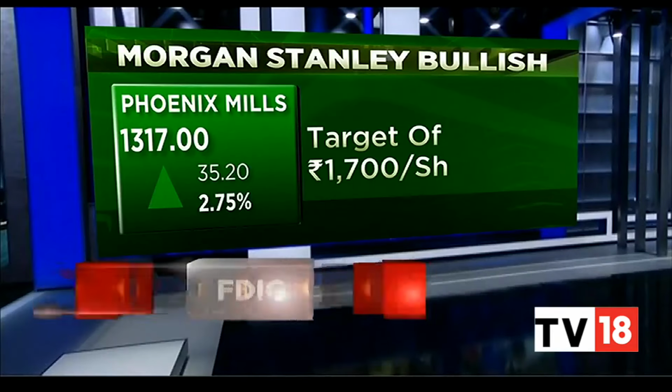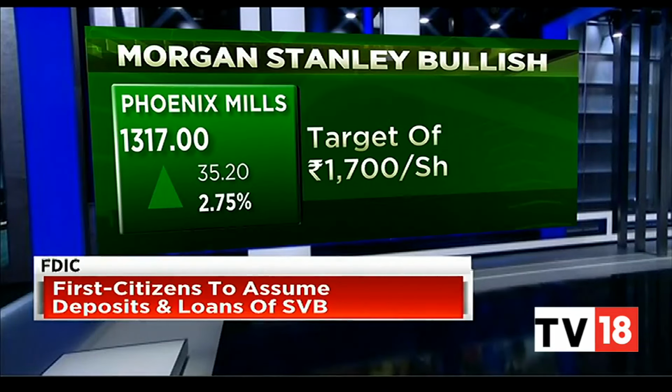Phoenix Mills surges over 3.5% after Morgan Stanley issues an overweight rating to the stock. The brokerage raises its target to 1,700 rupees a share, with the company looking to double its rental portfolio over the next 3 to 4 years.